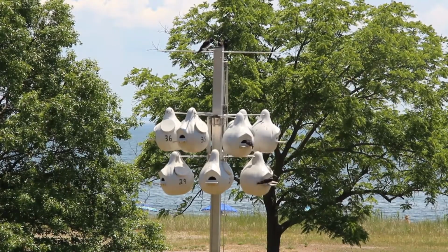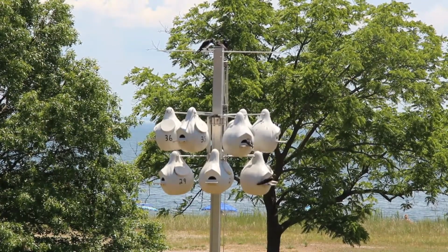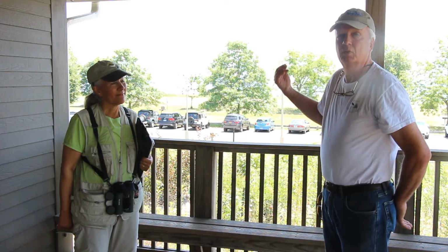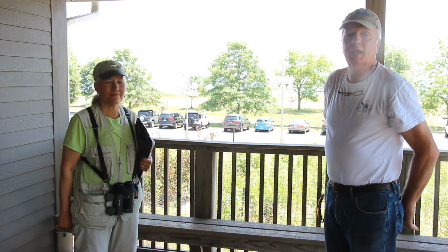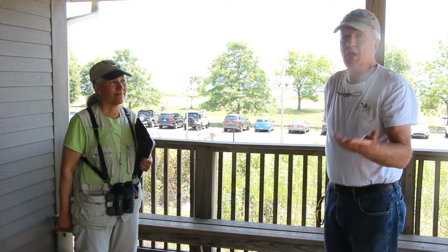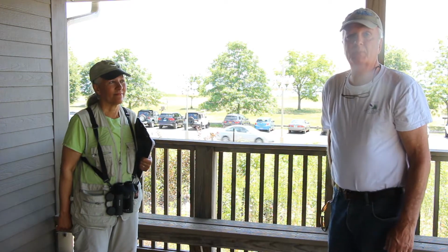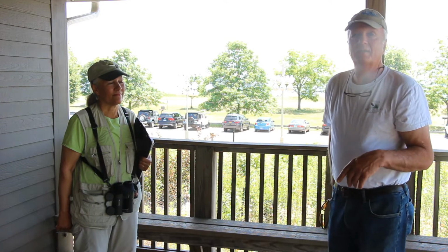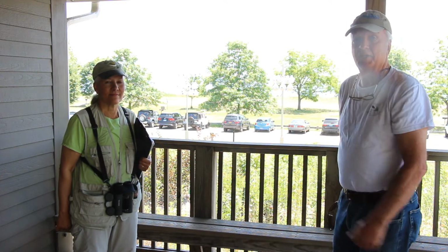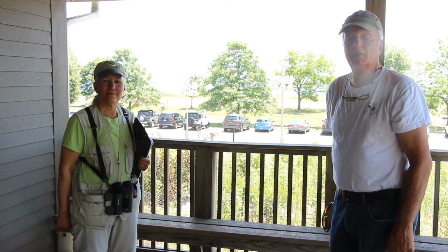They arrive here in mid-April, enter the colonies, and they immediately begin to do their nesting activities. They build their nests, lay their eggs. The eggs, as we say, are hatching now. We'll talk a little bit more about the breeding biology, but they usually lay between 1 and 6 eggs. And as we said, they're hatching now. We're going to go take a look and talk a little bit about these.